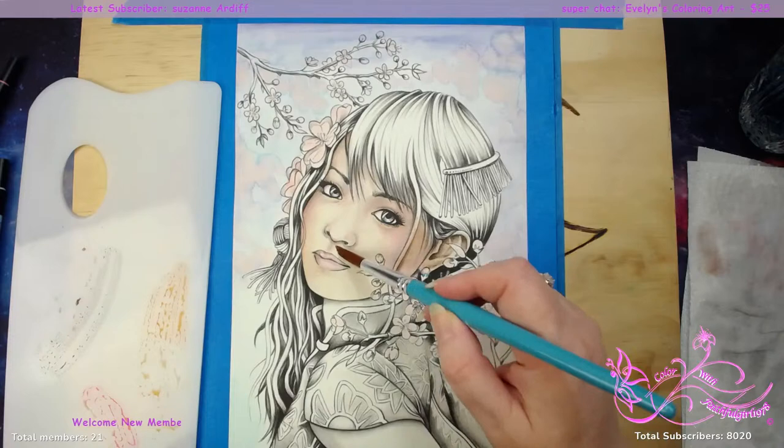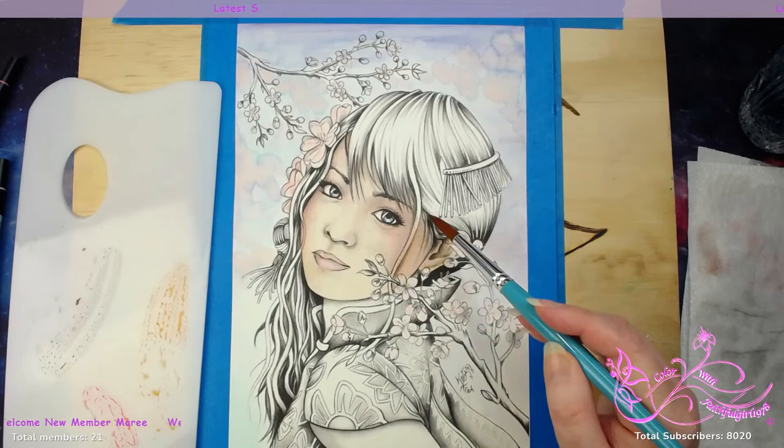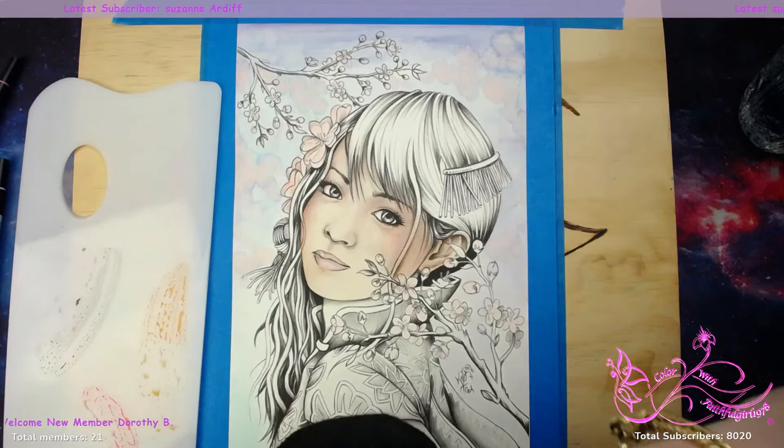Just adding that, it was called Pale Cherry. I'm just adding it all over her skin. And I'm going to have to just dab some of that color off there. A little bit. I'll try and do a dark color anyway. You'll be able to see it.